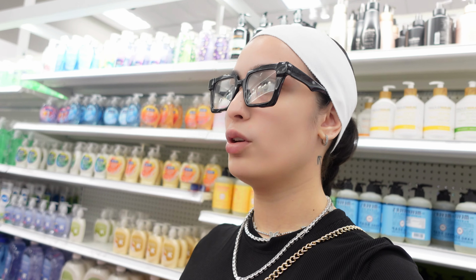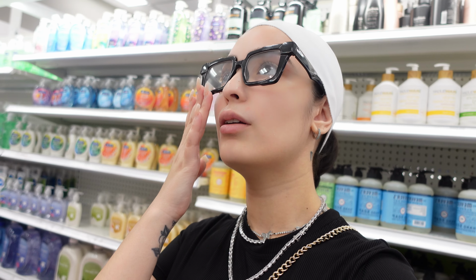Ooh, this one does sound good though. The Dove brown sugar and coconut butter. That smells so good. Let me know in the comments if you like the Dove exfoliators or the Tree Hut better. I've always been a Tree Hut girly, but I don't know if it's time to try something different or just stick to the original.